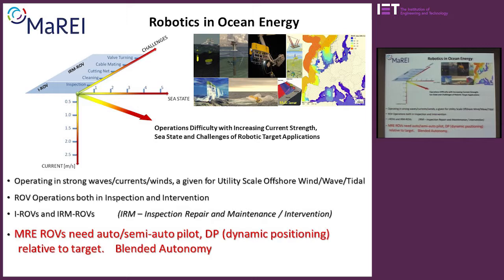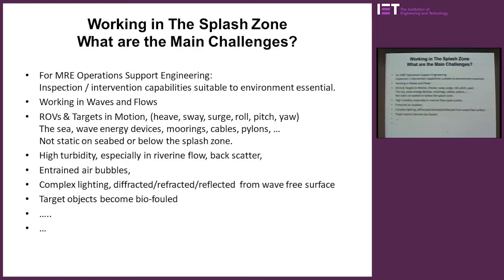So I've shown this diagram before, but effectively, the summary point: marine renewable energy ROVs need auto and semi-autopilot. They need dynamic positioning to unlock relative to target flight control. And we call that blended autonomy because of the safety critical aspects, because of the insurance aspects. They won't allow us to fully automate these robots. They won't allow fully automatic robots to work on the valves and on the deep water oil wells or whatever. It's a bit like you could fully automate cars, but you won't get insured. We're still going to need people behind the wheel.